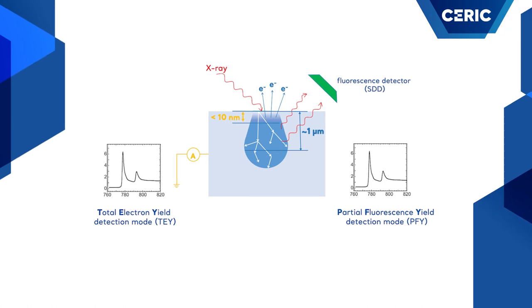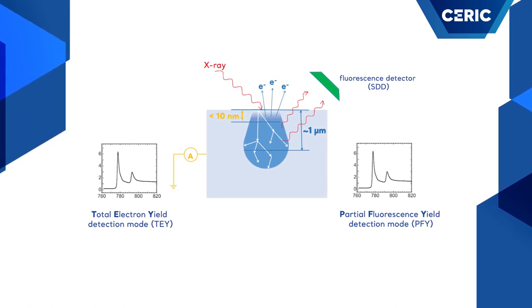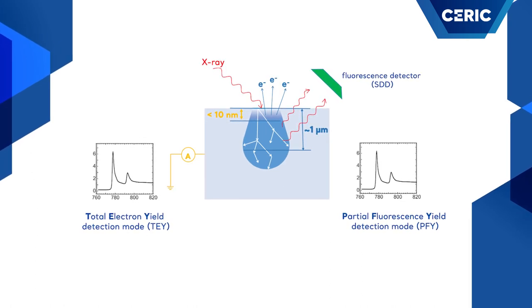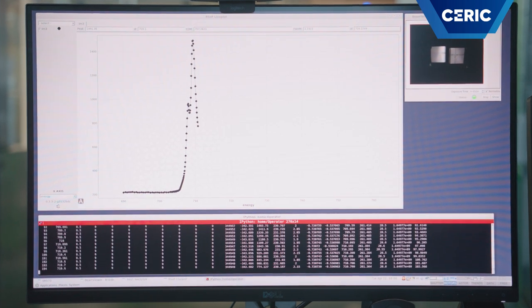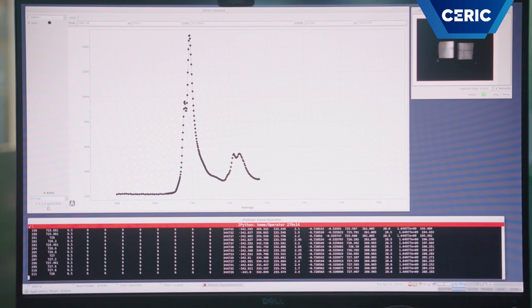When a sample is excited with X-rays, light and matter interact with each other, and the atoms in the sample emit electrons and fluorescent radiation. Some of these electrons leave the sample and create a sample current that is measured for the total electron yield detection mode. This detection mode is very surface sensitive, as only electrons from the uppermost nanometers of the sample can leave it. Within the fluorescence detection mode, a detector measures the element-specific photons.